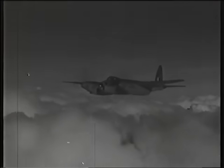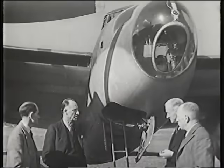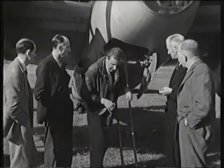A few straight hops, and off she went on her first flight. She was a joy to behold. She looked right, and she was right. Geoffrey de Havilland reported favourably to his father.